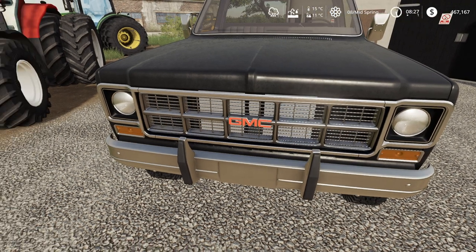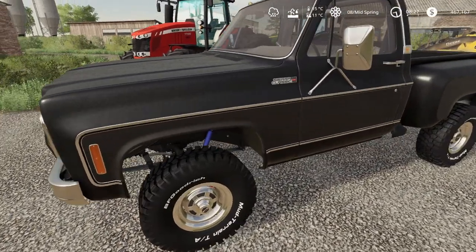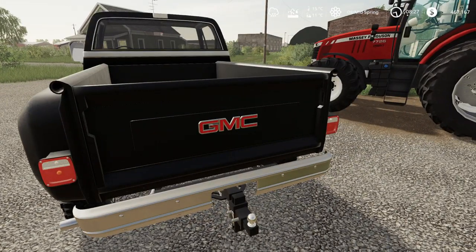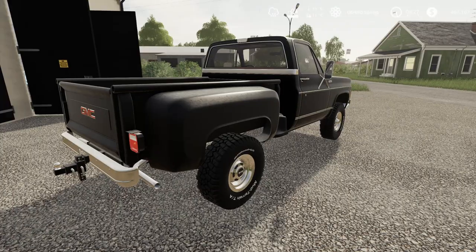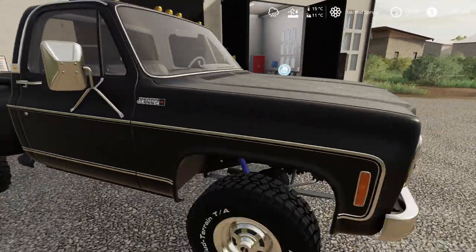Now, the only difference is I needed to make sure we kind of matched it all up. So got the rest of our badging. We got the Sierra Classic badging there as well on the back. GMC badging on the back. So it matches all throughout. Looks good. Look at the nice chrome bumper, chrome tipped exhaust. Yeah, she's looking pretty darn fine. I am liking the look of this truck, guys.